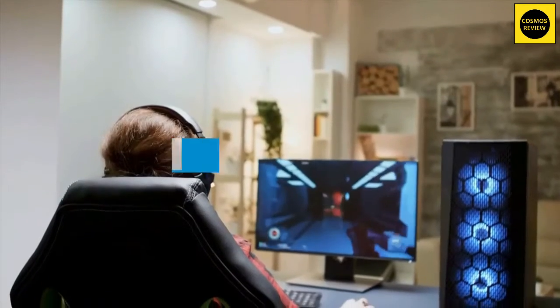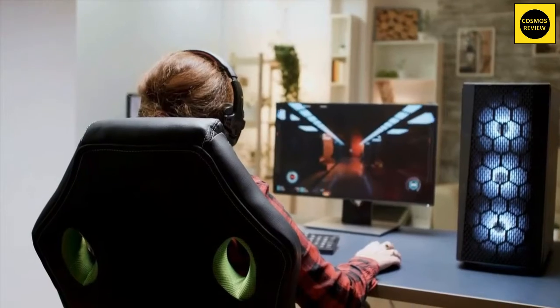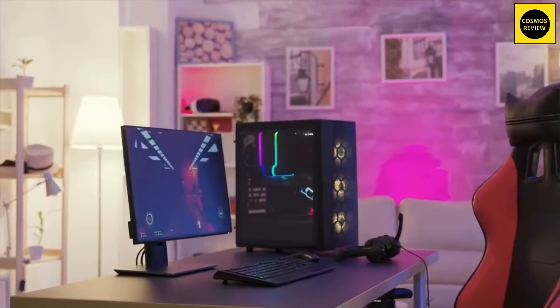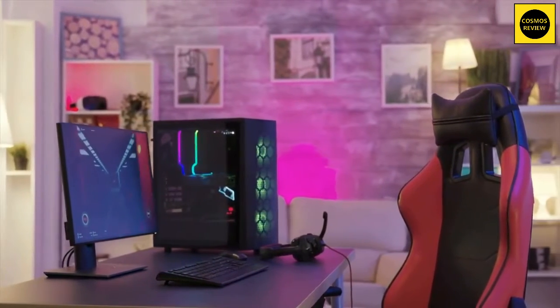Buying guide: TN, IPS or VA panel. Generally speaking, TN models are the fastest but cheapest due to weaker viewing angles. IPS displays have slightly slower response times but better colour than VA monitors, and the best gaming monitors for contrast are VA, but VA also has slower response times.